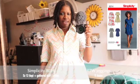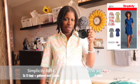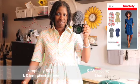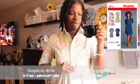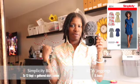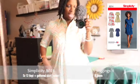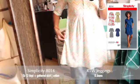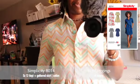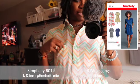So here's what I'm wearing. This is one of my hacked versions of the Simplicity 8014 pattern. I made it in this very lightweight cotton that I got from Discount Fabric Outlet. It has kind of a funky psychedelic look or vibe. I made a size 12 at the top, and I removed the gathers in the back on the back bodice. And then I just added this gathered skirt with some inseam side pockets. It has these cute little green buttons. I did some chest patch pockets.